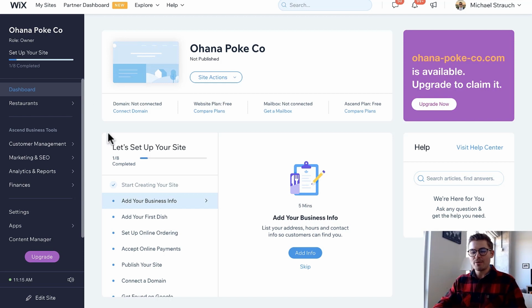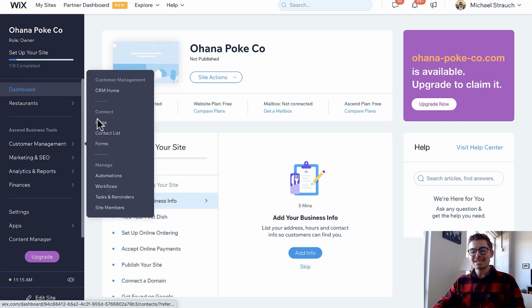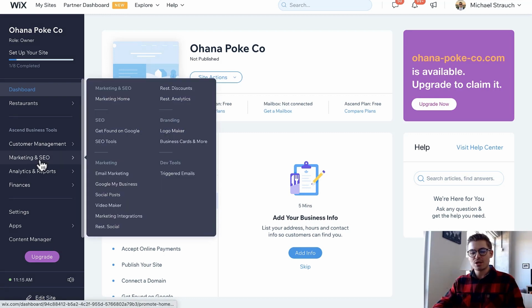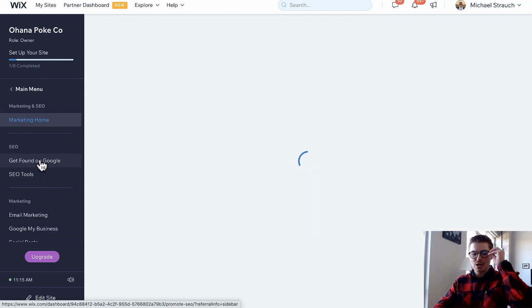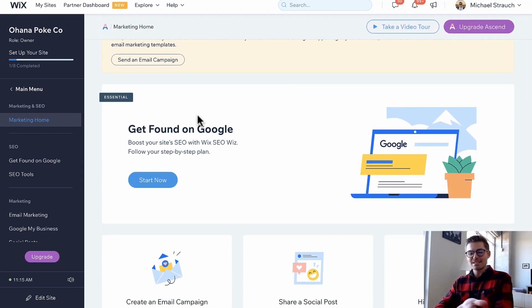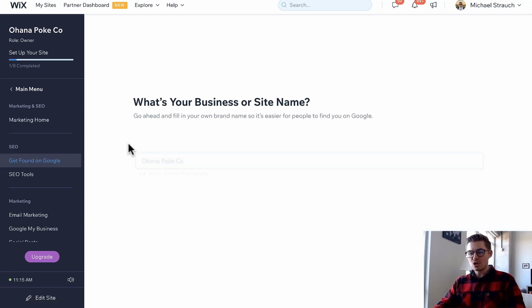Here's how we're going to start. We're going to go to our Wix dashboard. That's right, not our Wix editor, our Wix dashboard, and we are going to go to marketing and SEO. When we go to marketing and SEO, we see this is an essential aspect to building a website. More importantly, getting found. Because if you've got a fantastic website, but no one can find you, what's the use? So we're going to go ahead and press Start Now on Get Found on Google.